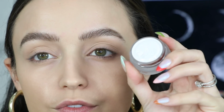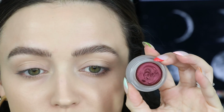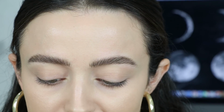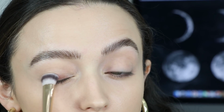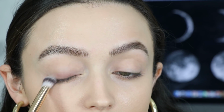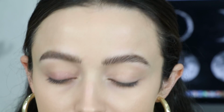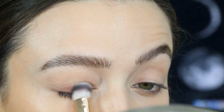I'm gonna take a little bit of the cream eyeshadow, which is this really beautiful burgundy eggplant with a little bit of a metallicness to it. And I'm taking my little Flower Beauty brush and I'm just putting that on my lid. Just a very light layer of this so that sparkle has something to stick to. Gonna slowly build up that color.